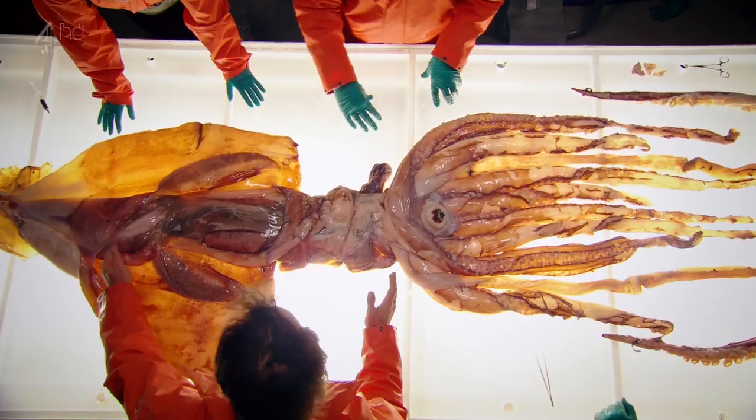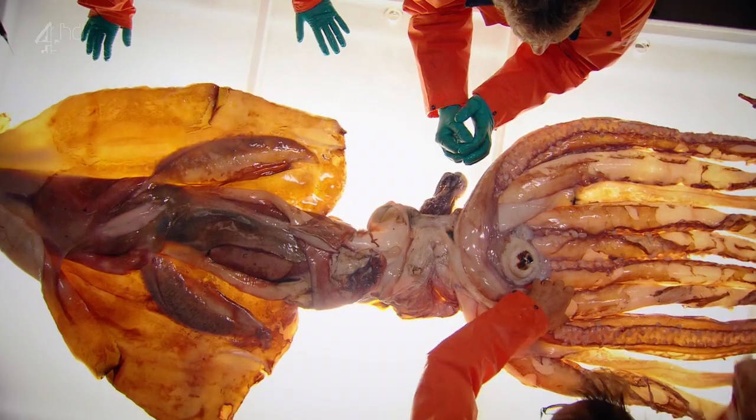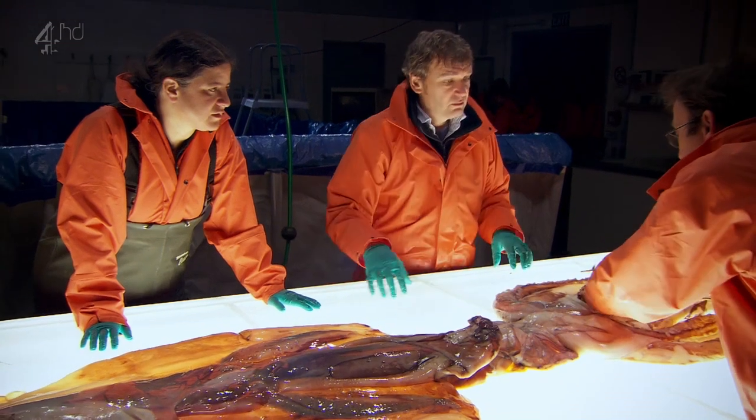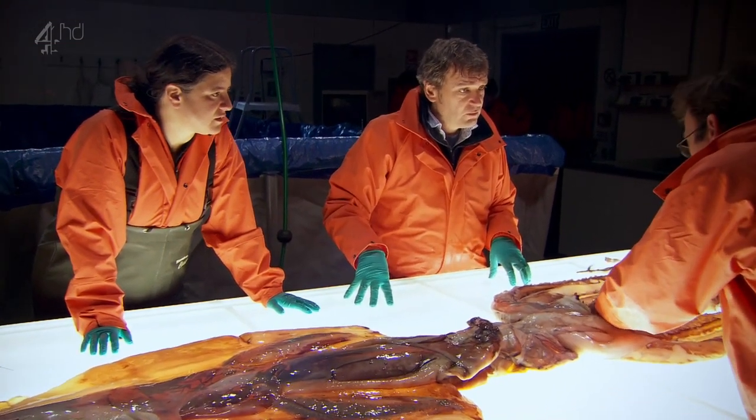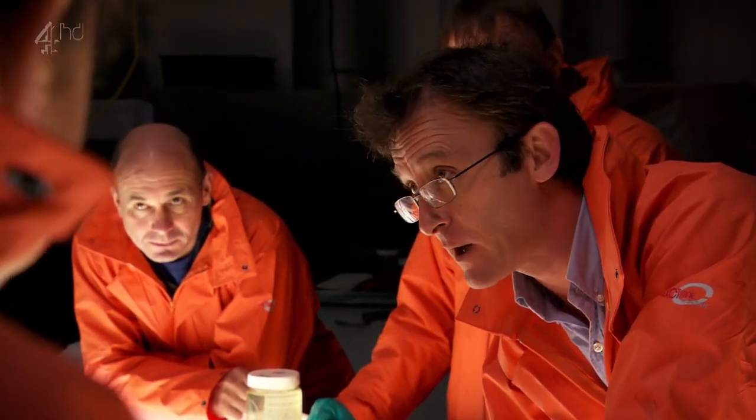And the male and the female, they come together, beak to beak. And with this penis, he physically stabs her in the arm, and it's injected under pressure. It's like a hypodermic. So the sperm are injected into the muscle of her arms? Yep, directly into and deep.